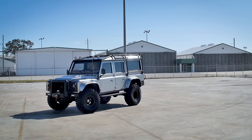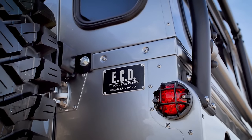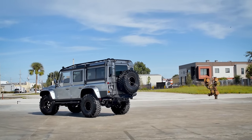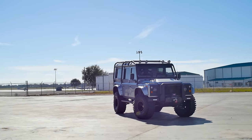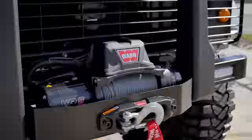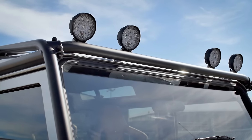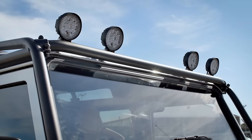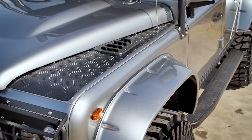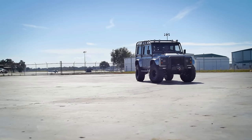This is Project Viking. It's a custom D110 finished in liquid silver metallic. The 110 has 16-inch 5-spoke Beadlock style rims with 37-inch Maxxis Trepador tyres.